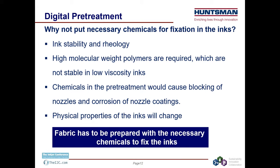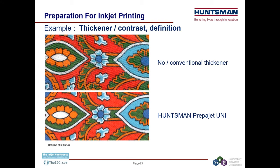Okay. So the fabric has to be prepared with the necessary chemicals to fix things. This is important. We can't do it in the ink. We have to do it separately. I brought some examples. A little bit difficult to see on this, but I actually have the samples with me in the booth, so if people are interested.